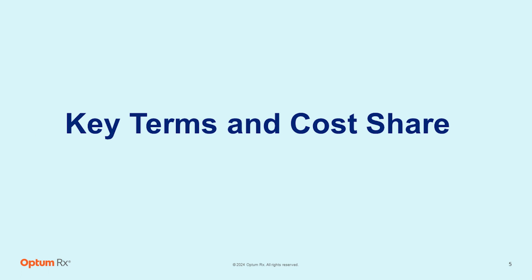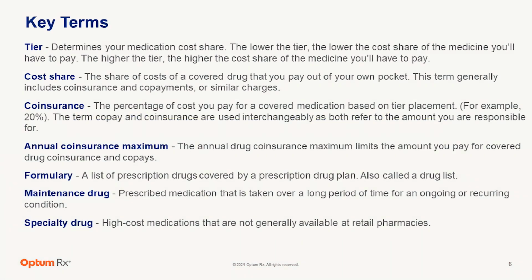In this section, we will focus on your out-of-pocket costs for 2025 by discussing your benefit basics, and we'll dive into helping you understand some key terms and cost share. To understand your cost share, it is important to be familiar with certain key terms that I will be referring to throughout this section. Tier determines the medication costs. The lower the tier, the lower the cost of the medication, and the lower the cost share that you will be responsible for. The higher the tier, the higher the cost of the medication, and that means that the cost share for you would also increase.